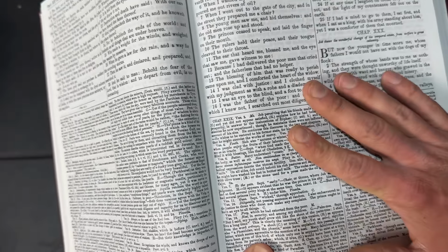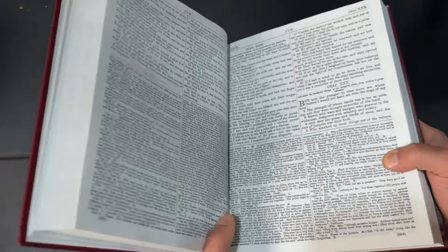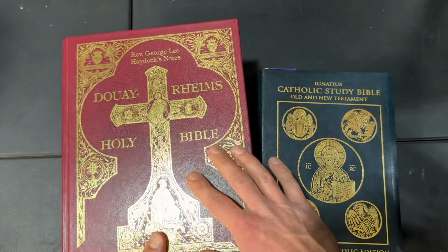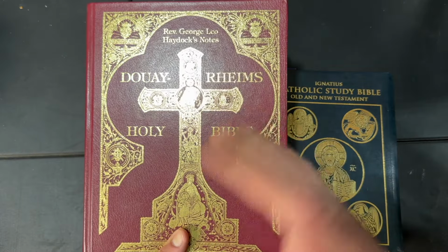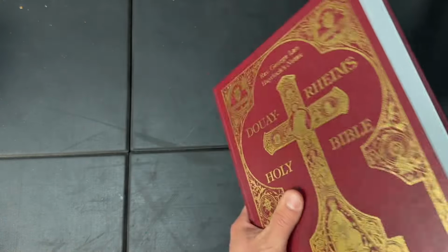This one I love, and I think what I love about this so much, I'll just tell you right now, if I had to pick between one or two of these, between any of these right now, it would still be the Haydock Bible, because you're just not going to find this kind of commentary online. You will if you want to go back, but what's nice is it's at your fingertips.